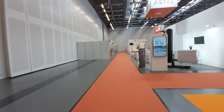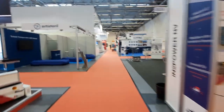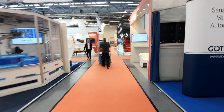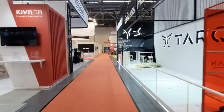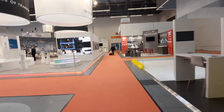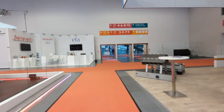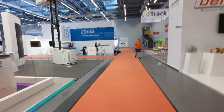So you can see there are some empty spaces, but still quite full. ABB and ASTI. Log showing off their Tarkan robot. Some component vendors as well. Of course, EK Robotics.